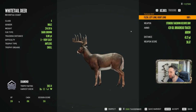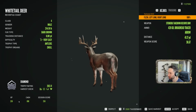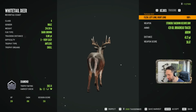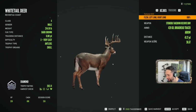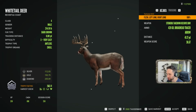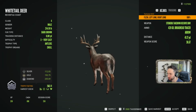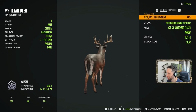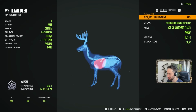It's gonna be a diamond, a 262 diamond whitetail buck, 41 yard, perfect double lung shot. I knew that he had the 260 plus rack, I knew. When you see this rack, it's 99% guaranteed diamond. However, this thing scored 262.11, 10 plus points over diamond. So that is an awesome whitetail buck. 41 yard, perfect double lung shot.